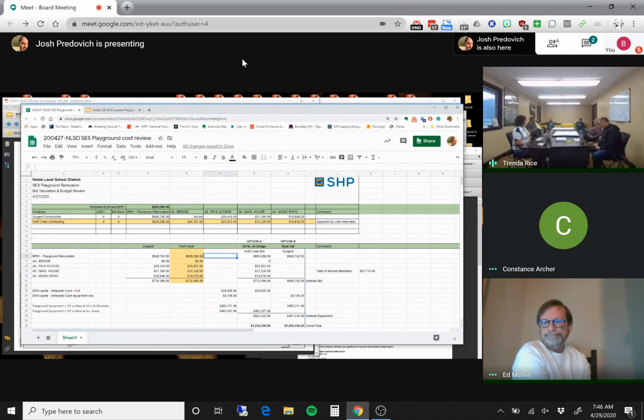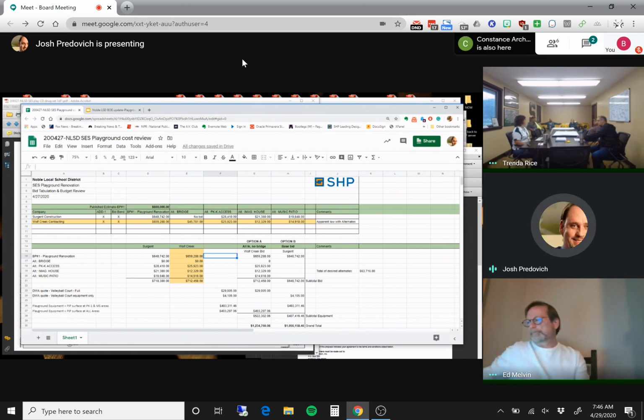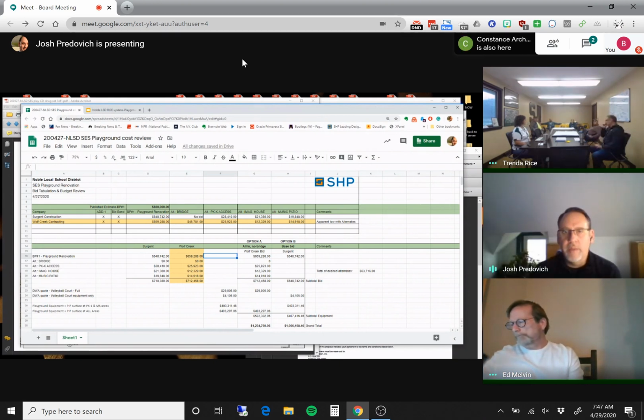Did they have a bid to salvage it? They do not. Their bid is for full demo. So they may have some cost in there for anticipating that they're going to get some money for the steel. So we'd have to have a conversation with them about what the offset is for taking the scrap versus the amount of time it's going to take them to get it out of the ground, get it into a truck, and truck it to wherever they were going to truck it to.